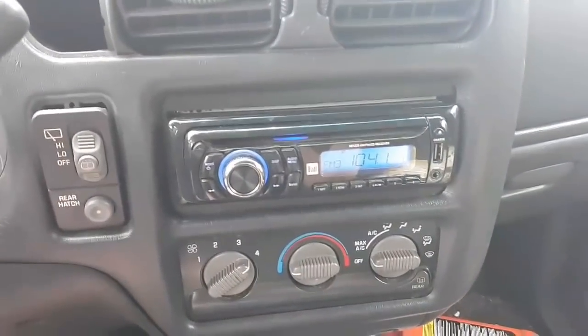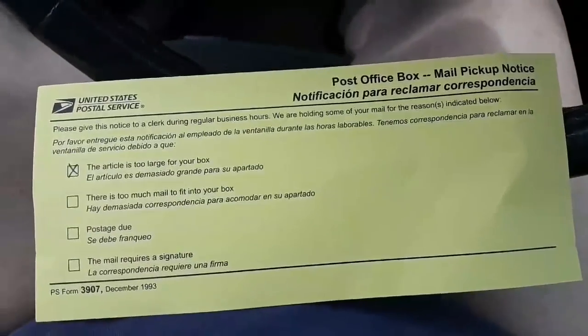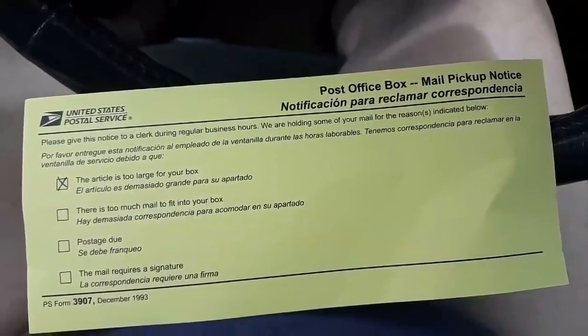That sucks. Got this at the post office just now, but they're closed right now, so I have to wait till at least 1 o'clock to come back and get it. I'm excited to see what this is. I have no idea. Nobody told me they were sending anything, so I don't know.